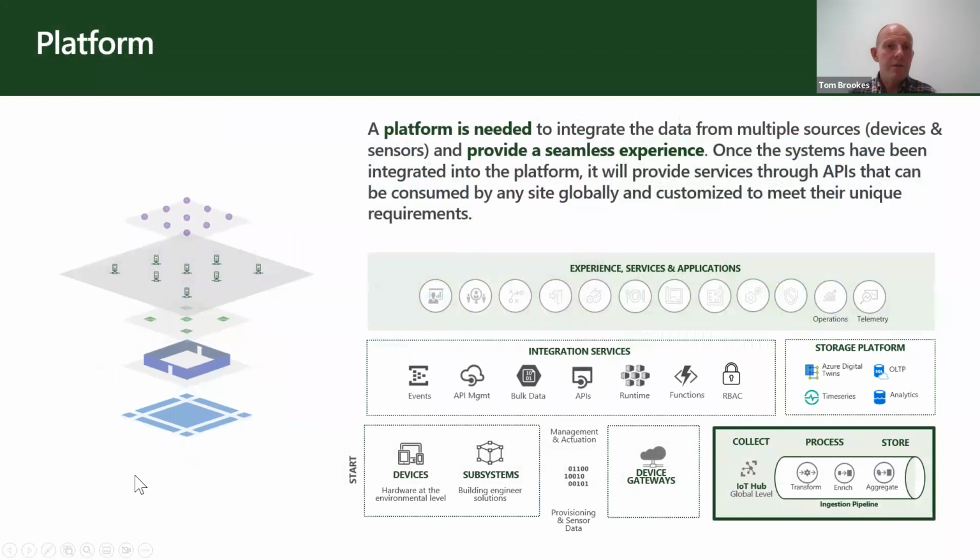To do this, we had to build a platform, and this is looking at a more complex slide. What I wanted the message to take out of this is we recognize the fact there are multiple different sources of data, multiple different systems, and multiple different sensors and devices we're getting data from. But actually, what we needed to do is make sure we built the right platform, which we could then start creating the actual insights and the dashboards on top of.